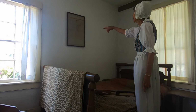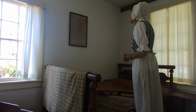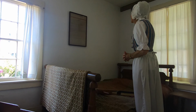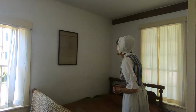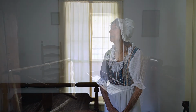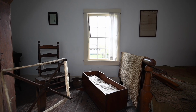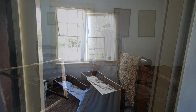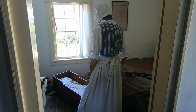I'd like you to have a quick look at this on the wall here. It shows the buttonholes and all kinds of stitches and a tape and a hem. So if you could do all of those things, it's like an exercise for a young girl. We have a little crib here. If you're a mother or a sister, if there's a baby in there, you would rock it with your foot like that. Get the baby to go to sleep.